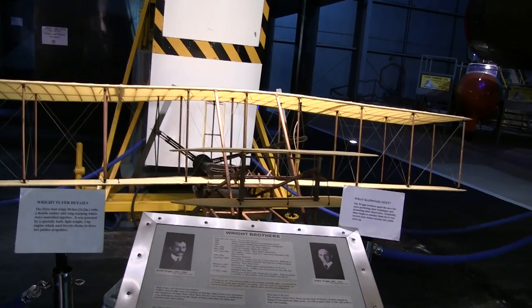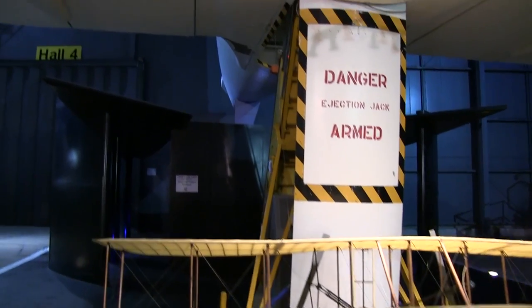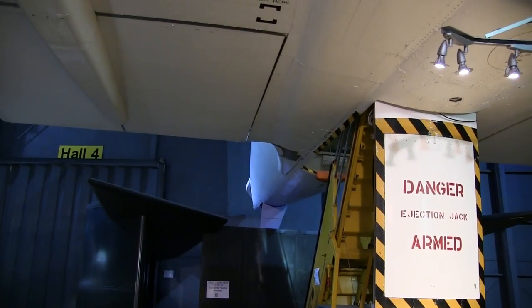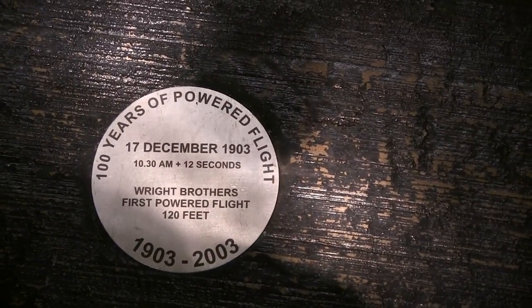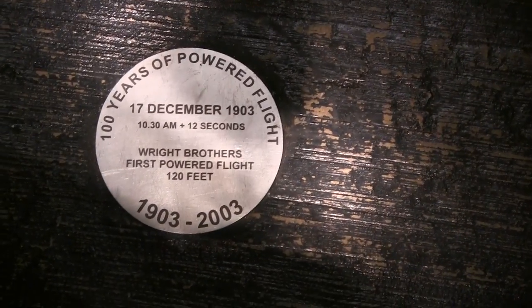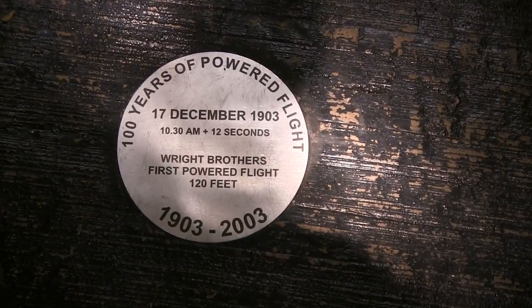What they've got here, and the reason why they've placed it under Concorde, is if you look back up there, there's Concorde's tail. Down here they have a spot on the deck. 17th of December 1903. Wright Brothers' first powered flight, 120 feet. So this was obviously placed here marking the 100 years of powered flight in 2003.